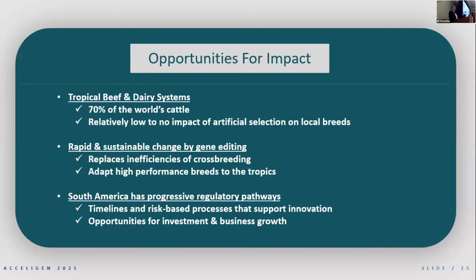So in wrapping up the opportunities for impact, we believe the biggest ones are in the tropical zone, especially for beef and dairy, making an impact on greenhouse gas emissions and improving production. Slick definitely affects animal health. The animal's not under heat stress, it doesn't suffer from as many diseases that are common in the tropics, and it's better able to fight off even ticks, we believe.